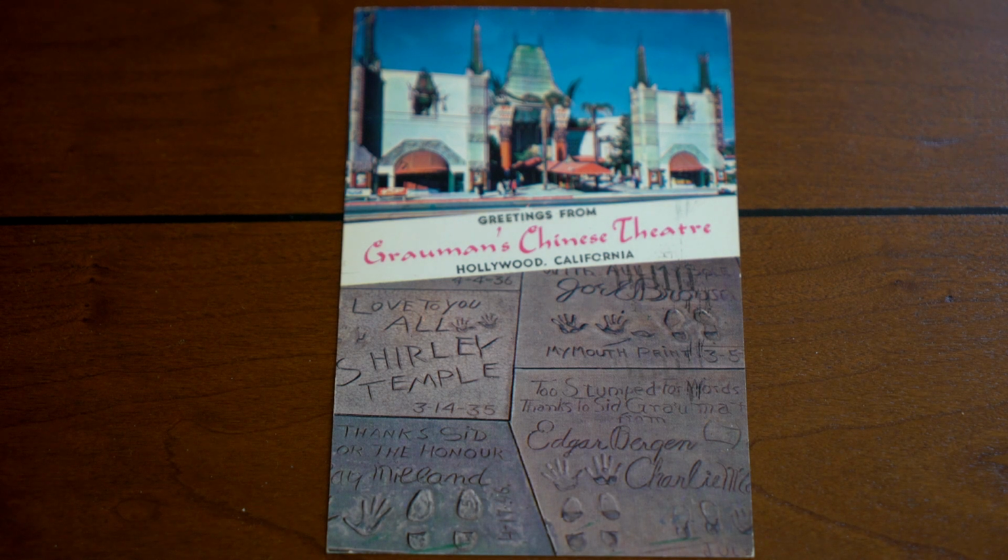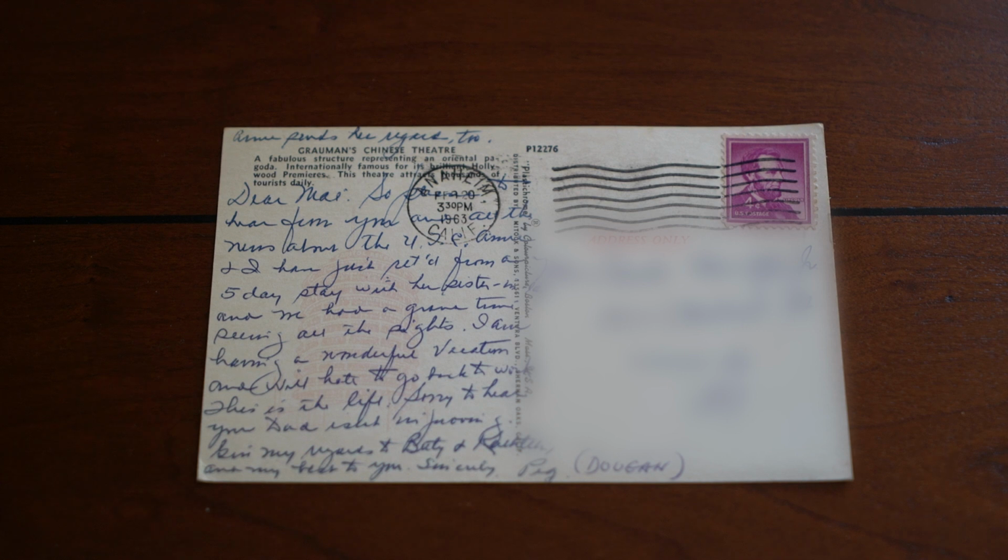Now we move into some of my favorite purchases, which are handwritten things. I love things that are handwritten from the past. This is a postcard from Hollywood, California. It's dated 1963. Just one excerpt says that we had a great time seeing all the sights. I'm having a wonderful vacation and will hate to go back to work.